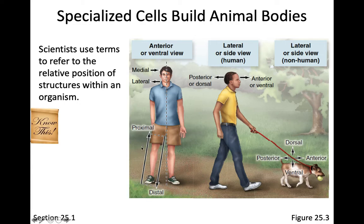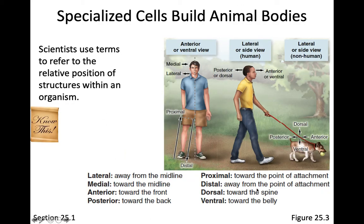It's really easy to say, well, they have a close-up cut on their leg. Well, close-up doesn't mean anything. So you can give easier descriptions. 3/4 of the way distal down on their leg. Right there, you know exactly what it is kind of thing. So fairly easy to use these terms. And these are the official anatomy terms that are used to describe positions on the body.